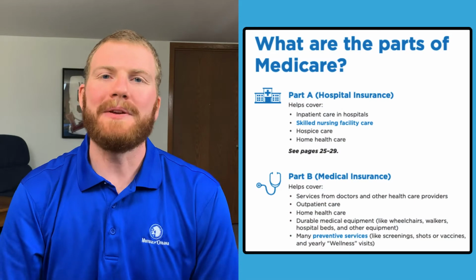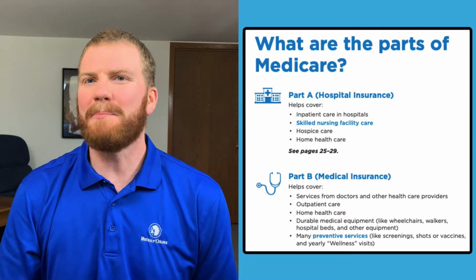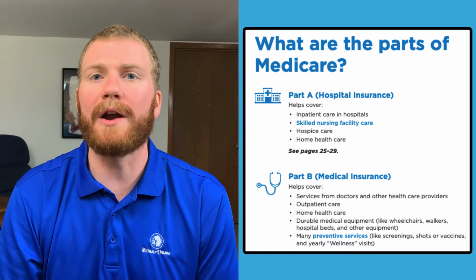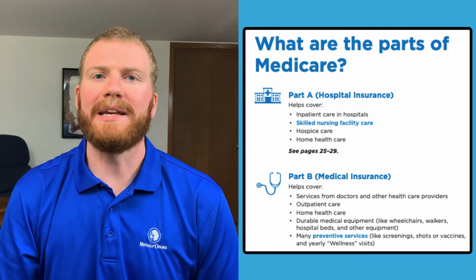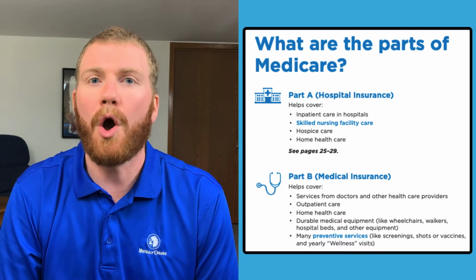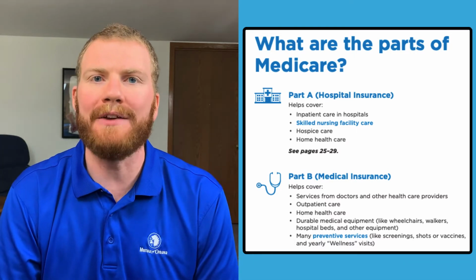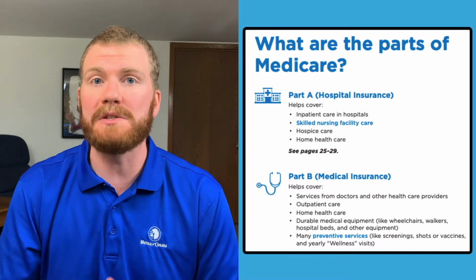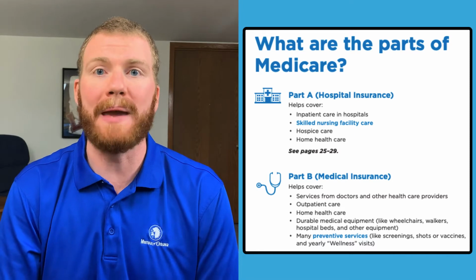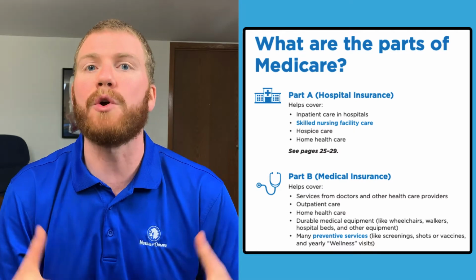Now, Medicare is broken up into two parts, Medicare Part A and Medicare Part B. Medicare Part A pays for your inpatient care at the hospital, and it covers Medicare services that require admission into the hospital. Medicare Part A also covers time spent in skilled nursing facilities, nursing homes, home health care, and in hospice care. Most people will get Medicare Part A for free because either they or their spouse paid Medicare taxes while working. If you or your spouse did not work and pay payroll taxes for at least 10 years, you will need to pay for Medicare Part A out of your own pocket.